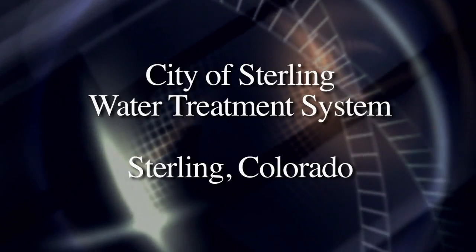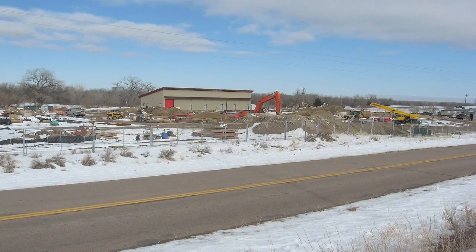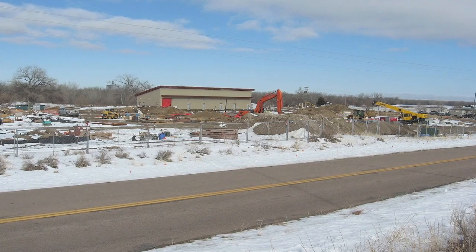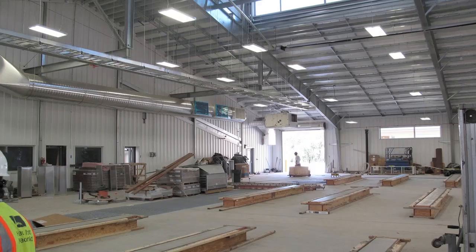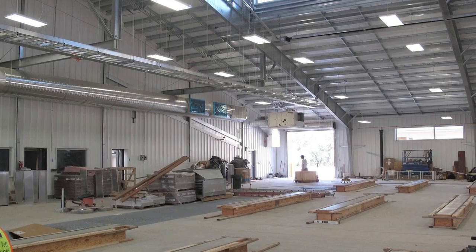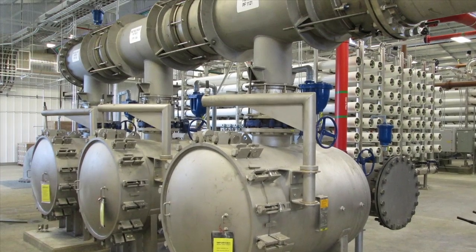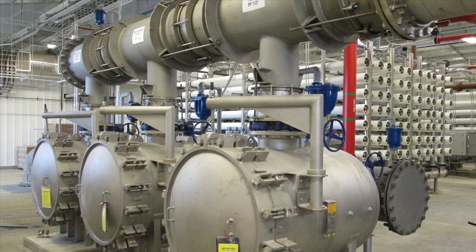The city of Sterling in eastern Colorado is home to more than 15,000 residents and is frequently a pass-through for thousands of commuters along I-76. So when the small rural community needed to upgrade its water treatment plant, engineers provided a Sterling solution that brought big city innovations that were affordable to the small community.